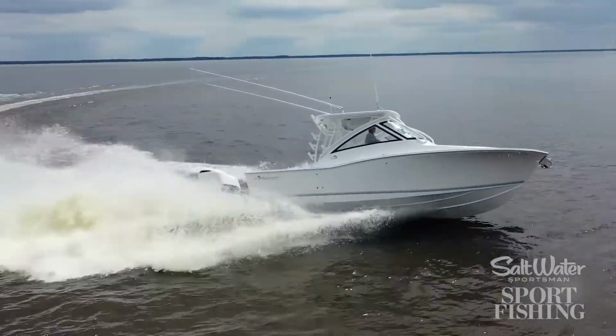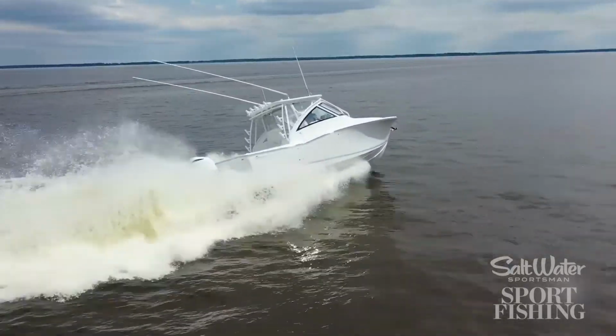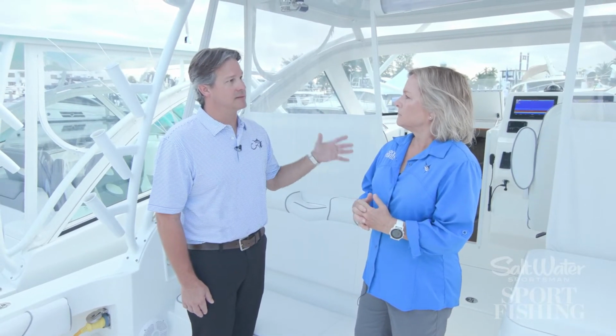So the enclosure is completely custom, so we keep everything nice and tight and watertight. The enclosure itself, is that an option or is that standard? It's standard on the top itself. And we actually have somebody that comes in and custom fits each individual boat, so it all stays nice and tight. Okay. How many rod holders do you have?